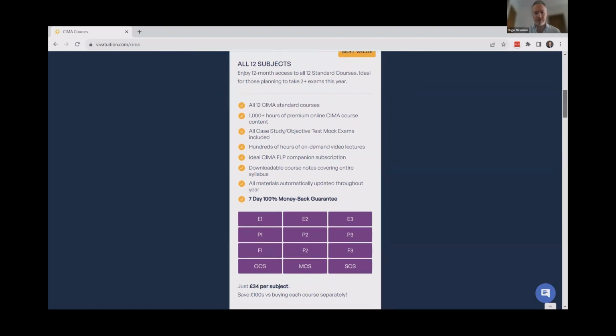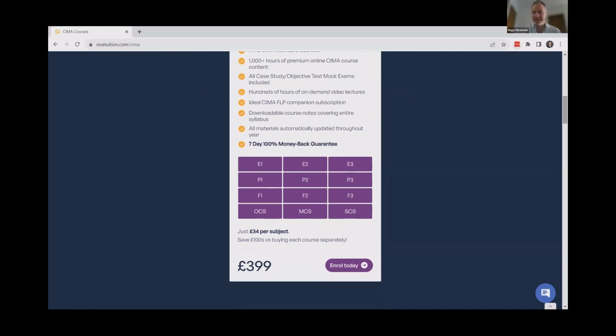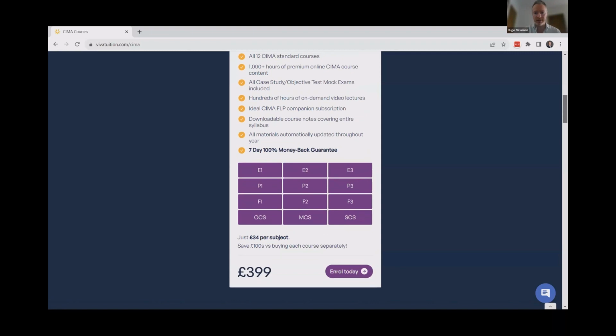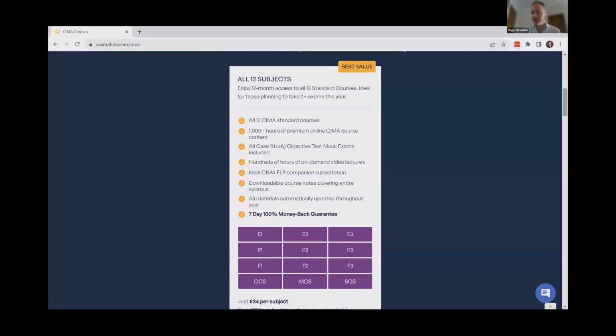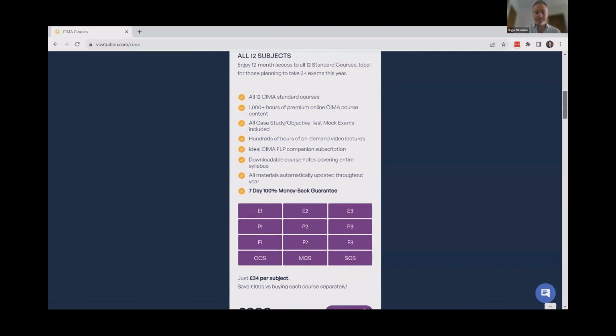So you can have a look through this in your own time if you wish. There's a 7-day money-back guarantee in case you don't like what you see, but we believe that you will, and that has never really been an issue for us. And as you can see here, it's an amazing one-off price of $399. So you just pay that price up front one time, and you get 12 months of access to award-winning CIMA course content across all 12 subjects. So that's another option for you as an operations level student. You may be very interested in that, so certainly consider that.